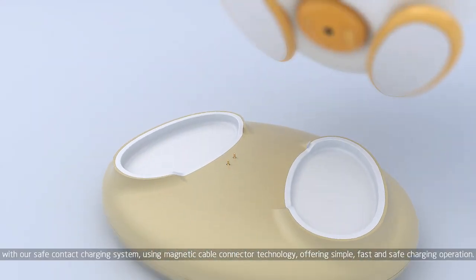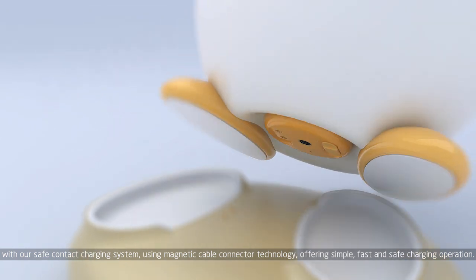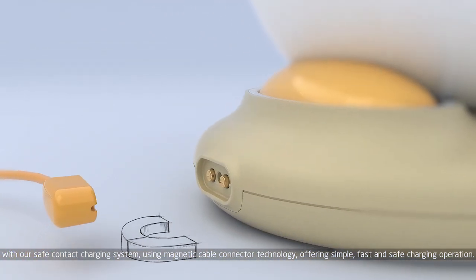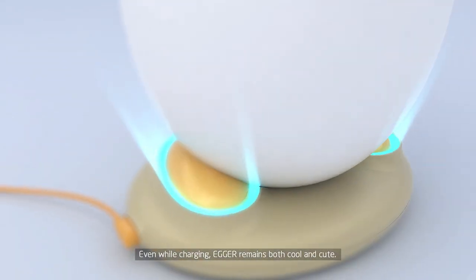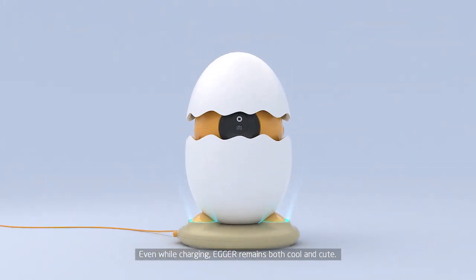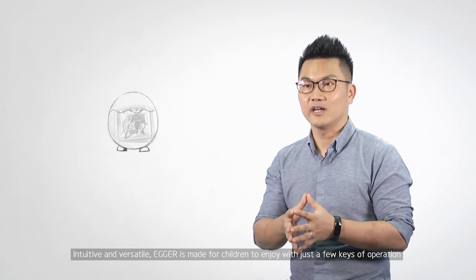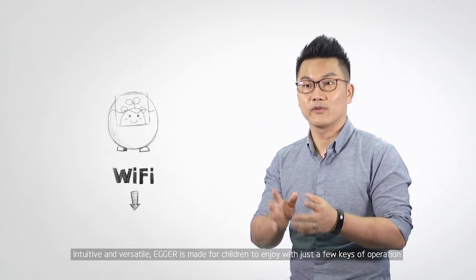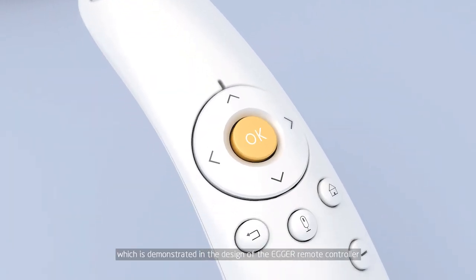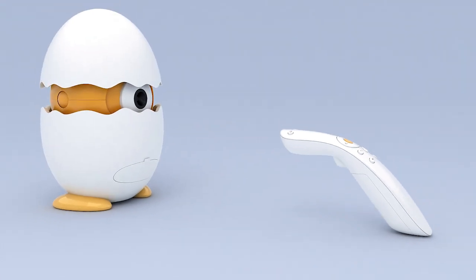With our safe contact charging system, using magnetic connector technology, offering simple, fast, and safe charging operation. Even while charging, Agar remains both cool and cute. Intuitive and versatile, Agar is made for children to enjoy with just a few keys of operation, which is demonstrated in the design of the Agar remote controller.